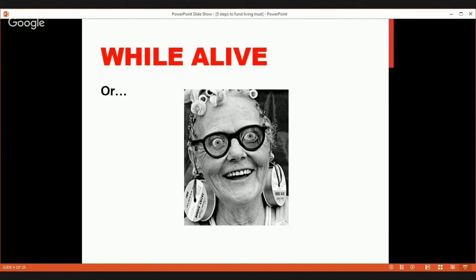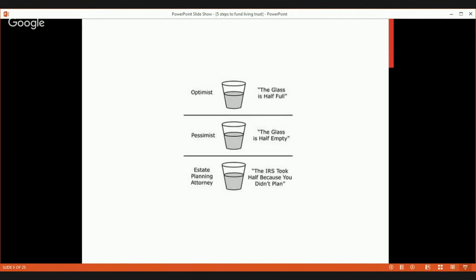Now with Anderson, we are redundant. We have 3 redundancies built into our documents where we want to make sure that it's clear that your living trust is going to be the controlling instrument.